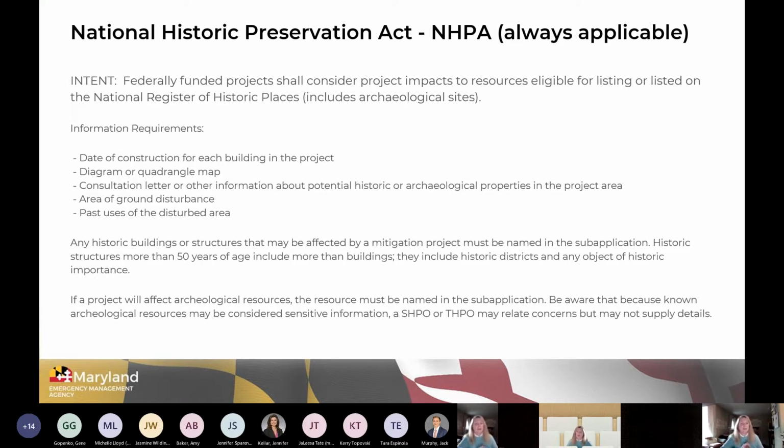So the type of information that's usually requested as a part of the review process is, as I said earlier, the date of construction for each building involved in the project, a diagram or quad map, a consultation letter or other information about potential historic or archaeological properties in the project area. It's possible, especially if this is an area that has been the subject of other past floods or other environmental issues, it may have actually gone through some level of Section 106 or NEPA review previously. So if you have any documentation about that in your files, it's important to include that or note it.